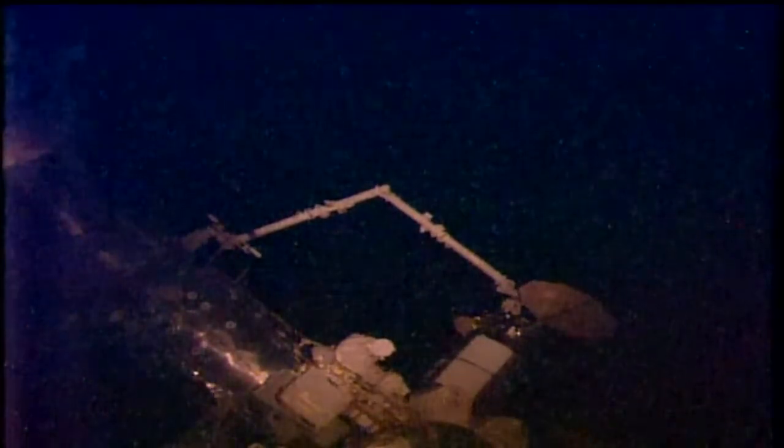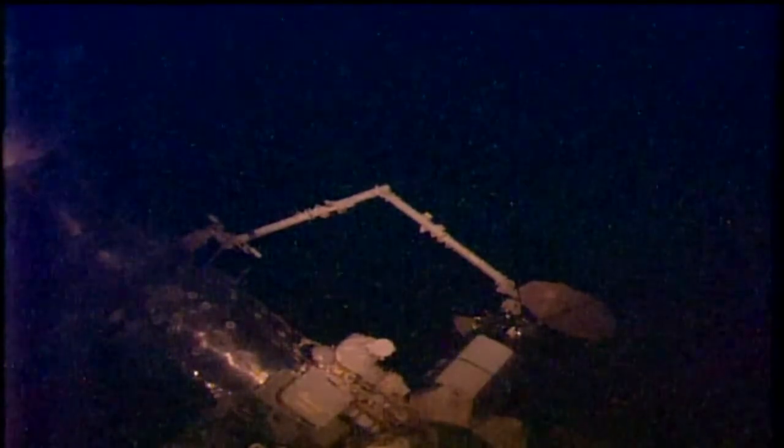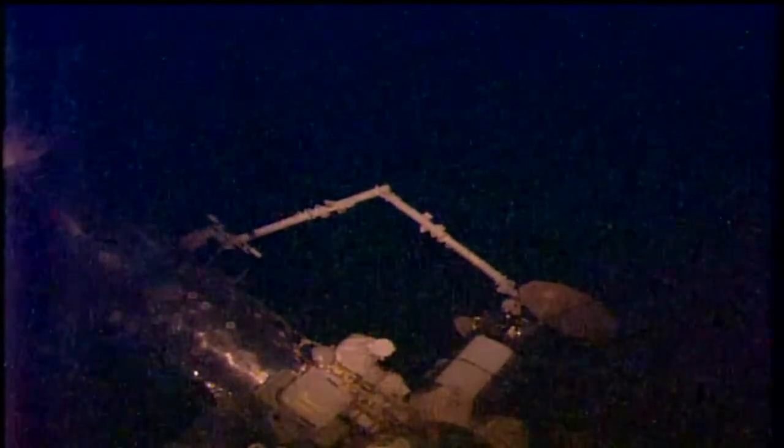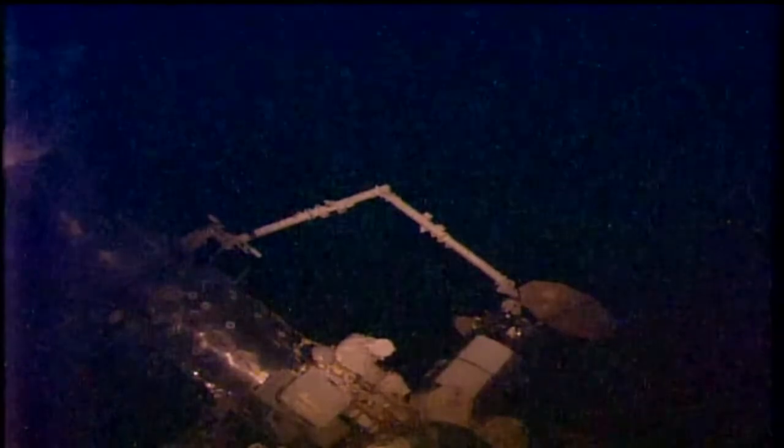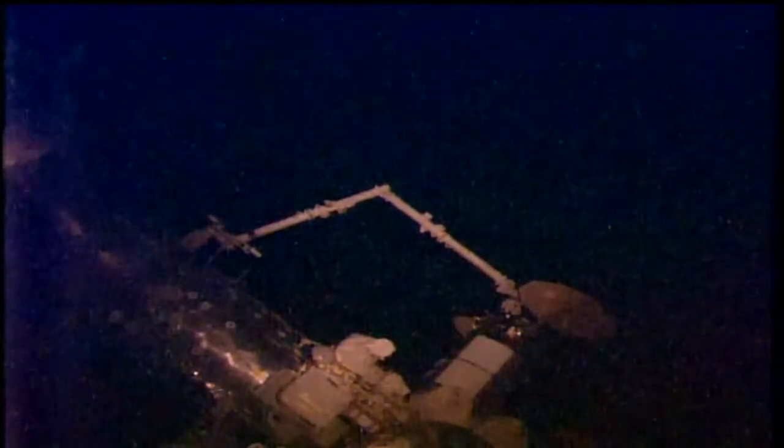And confirmation at 8:28 a.m. Eastern Time, 7:28 a.m. Central Time. The Cygnus spacecraft has been successfully installed to the International Space Station.